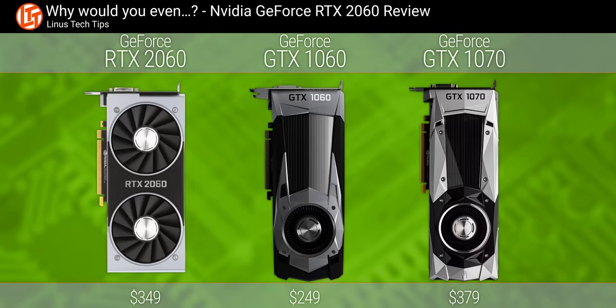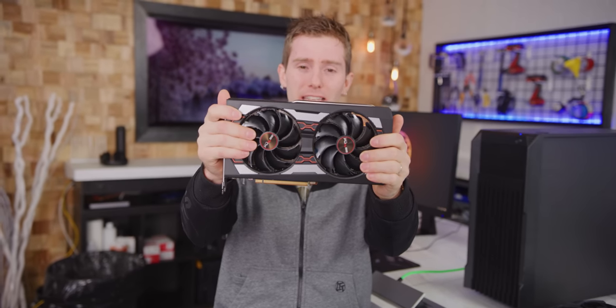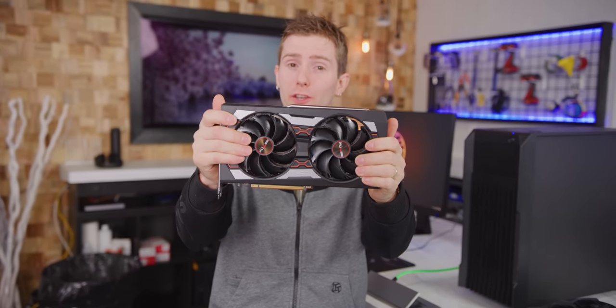You know, treat yourself. The problem is that there hasn't been anything worth upgrading to from this thing because the RTX 2060 came in at a much higher price. That is to say, until today. Meet the Radeon 5600 XT, what could very well be the new budget champ. Or will it?